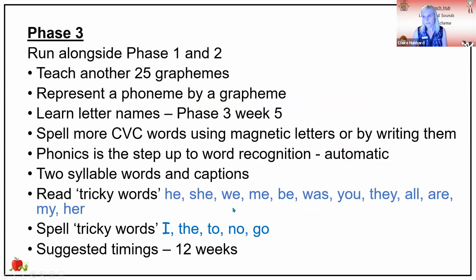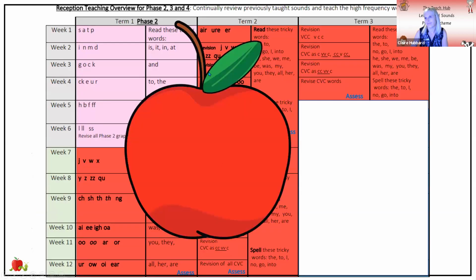When we get to phase 3, obviously we'll be running phase 2 as well, because all those letters in phase 2 will feed phase 3. But now we're looking at another 25 graphemes, and we are reading more words that are tricky at this time because they don't know that the letter E will say E yet. They do learn that in phase 5. And then we're spelling the words that they could read before. Now it's got suggested timings of 12 weeks. We take this almost to the end of reception, but we leave about half a term for phase 4 to begin. You'll see how this is repeated again and again within our program here.